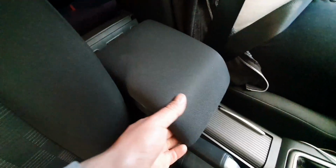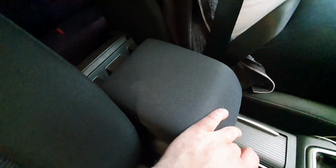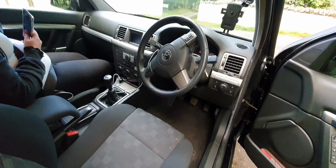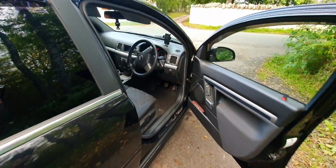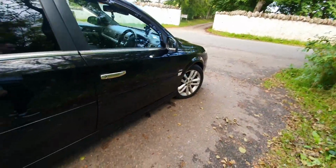We've got a wee cubby hole in the middle, a storage compartment there, and the armrest slides forwards and backwards as well, which, to be honest, is super comfy. But I quite like the interior, to be honest. I mean, it's a nice place to be. Well, you can't really fault them, really. They're quite good looking little cars, to be honest, and this one is no exception. It's a really nice car.